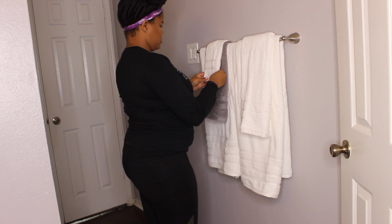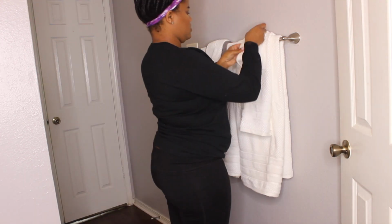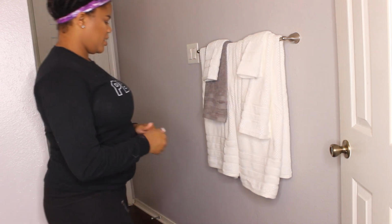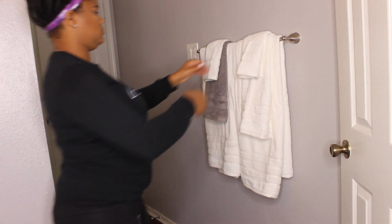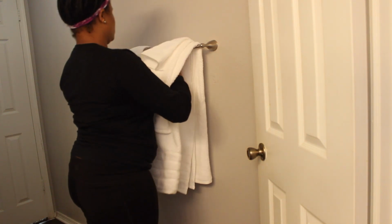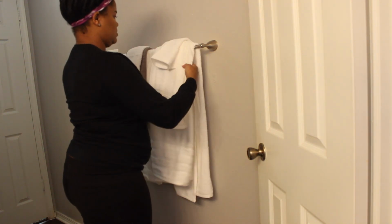So I was going back and forth between all white or white and gray because I really couldn't decide. I had to turn off my ring light to just see how it would look with the regular bathroom lighting, and I ultimately decided on white and gray.